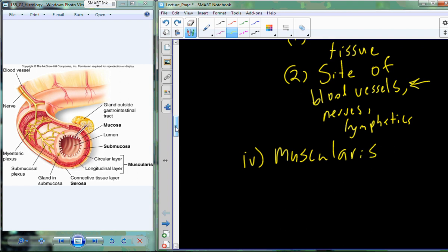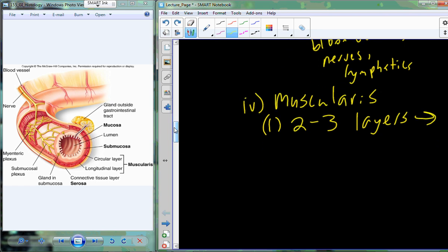The next layer out is going to be called the muscularis, and obviously this is going to be a muscle-containing layer. And as we go up and down the digestive tract, what we're going to find is there's going to be anywhere from 2 to 3 sublayers or layers of muscle within the muscularis. And this is all smooth muscle. It's not skeletal muscle or cardiac muscle. So these are going to be layers of smooth muscles. And the 2 to 3 layers is just simply going to be differentiated based off of orientation.